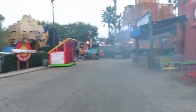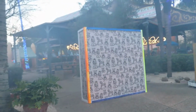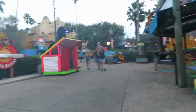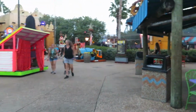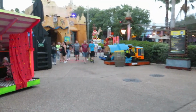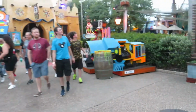Some photo ops around. Like there's this wall. I think that's a photo op. I don't know. Falcon's Fury's going up. Guys, this is just a play-by-play. I don't know what y'all want right now. This is just me going through, kind of giving some info, but also showing off the scare zones.